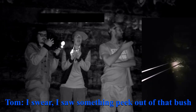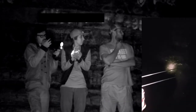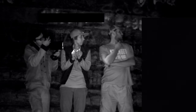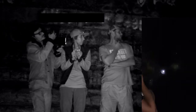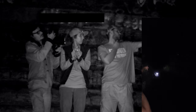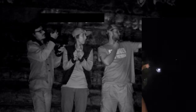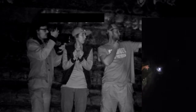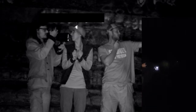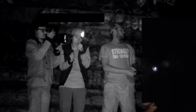I swear, I saw someone peek out of that bush. You see anything? I saw something peek out right over there, like those front bushes. If you look down, the bushes right by the river. Right there, I thought I saw someone look out and then back.